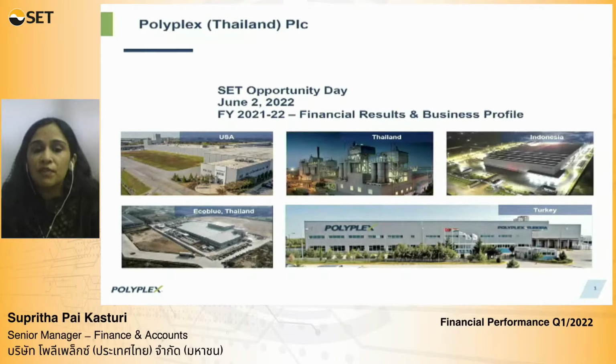And over the years, we have achieved deep market penetration, leading to a customer base of over 2,650 customers across 75 countries. And we are one of the lowest delivered costs in all the locations that we operate in.